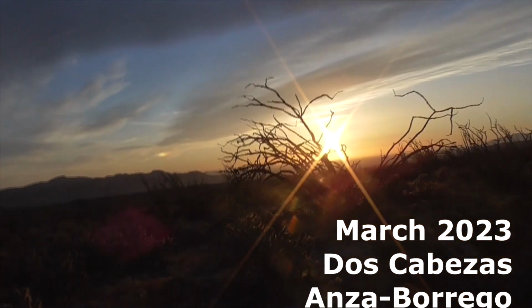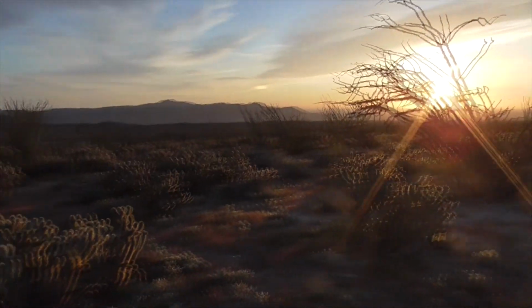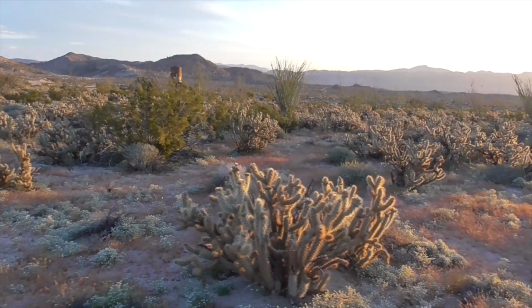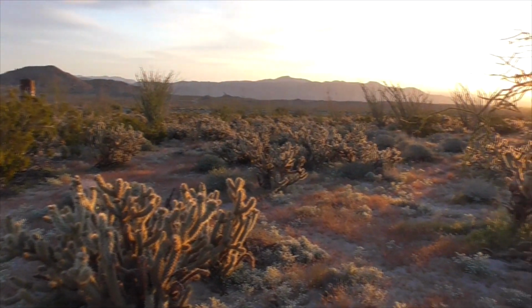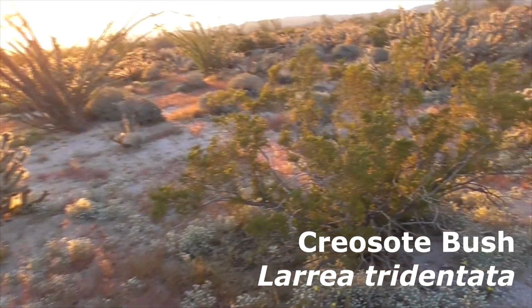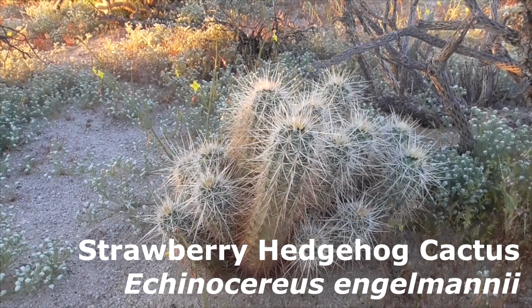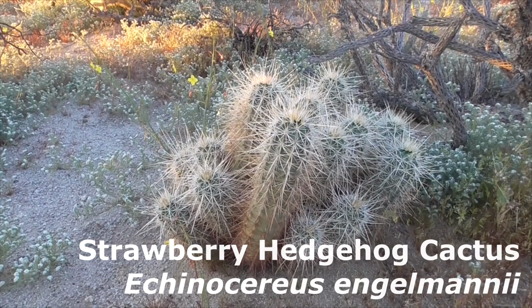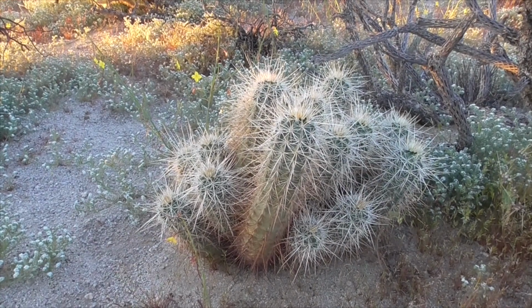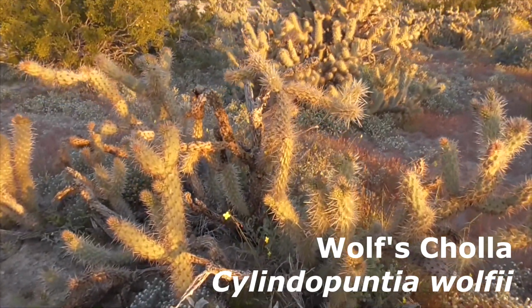Good morning. We're still in Anza-Borrego Desert State Park at Dos Cabezas campground. We got a beautiful sunrise to our Ocotillo. All these beautiful plants here in the morning sun rising. It's a Creosote Bush, Larrea tridentata. Down here is our Engelmann's cacti, Opuntia engelmannii. He looks pretty nice. This guy here is called a wolf's Cholla, Opuntia wolfii.